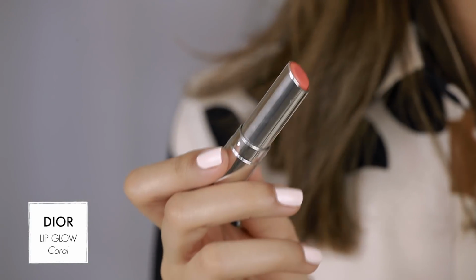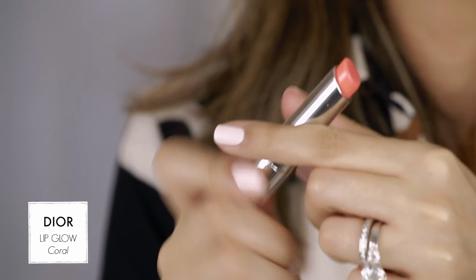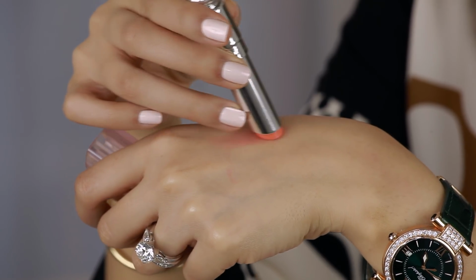Another product I've been loving for this sort of no makeup look is this one by Dior. It is their lip glow, and I got the color Coral, and it's such a beautiful lipstick. I was really surprised because I didn't think this one would have so much coverage, and I think I spoke about this one in my last favorites video as well. I didn't think this would have so much color, but I've been using it so much. It's basically a lip balm, but it has a beautiful glow to it.